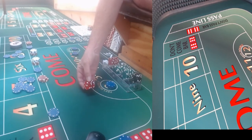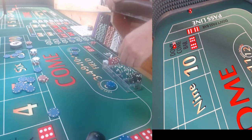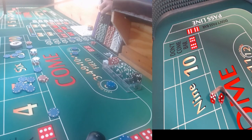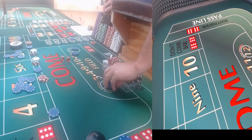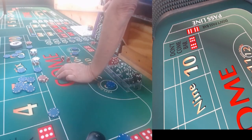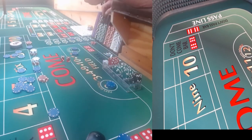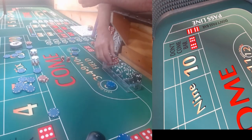Dice are out. There's a 6. 5-1. So you ain't hitting them and then they start coming. Well, I really can't say that because I set 2 points and made 2 for the 6. So, okay, 18 is going to get us 21. I'm going to take it up to 24. We'll rack 15.